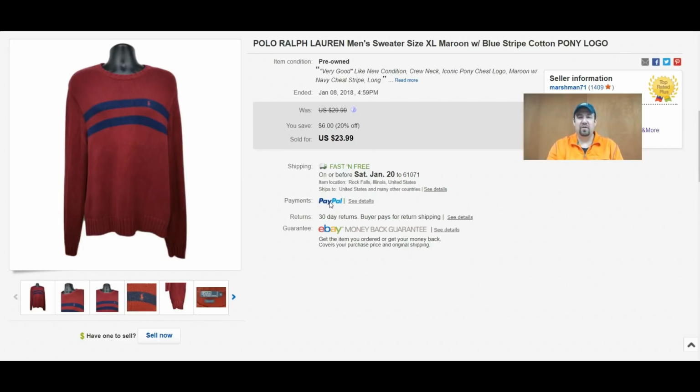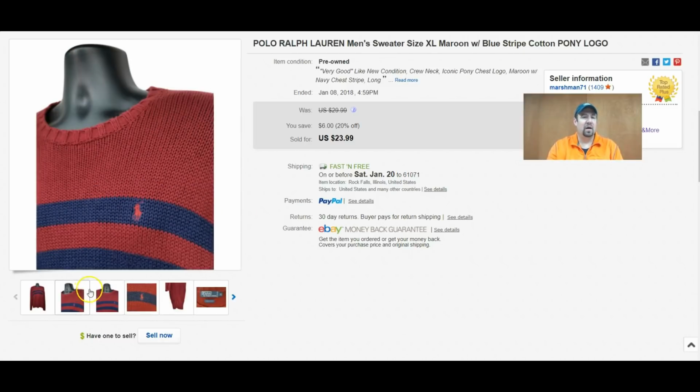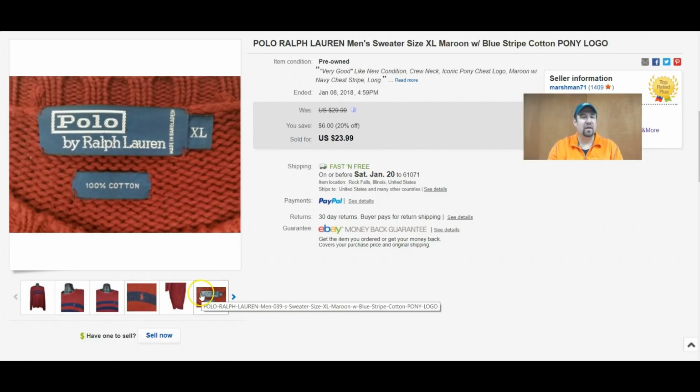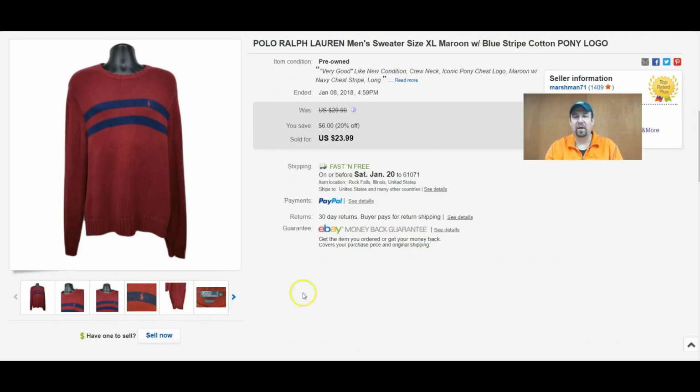All right, this is just one of those bread and butter items that I tend to pick up as long as I get them pretty cheap. It's just your regular basic Ralph Lauren crew neck knit sweater. It's got the pony on it. Anytime you got the pony, those are always good. You guys all know Ralph Lauren, I don't need to talk too much about that. But this one sold for $23.99 with free shipping.